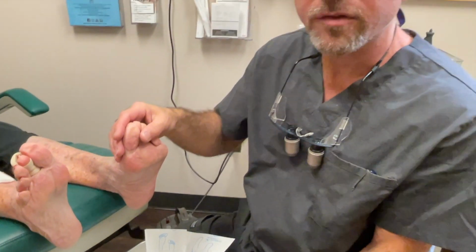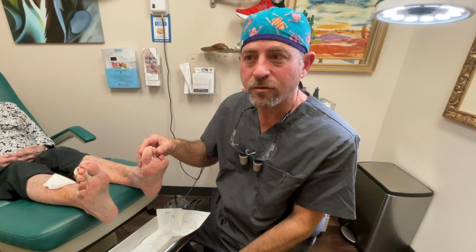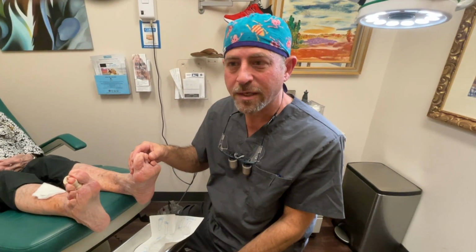The goal here is to keep people out of the operating room and to try to prevent sores on the foot and keep people walking.